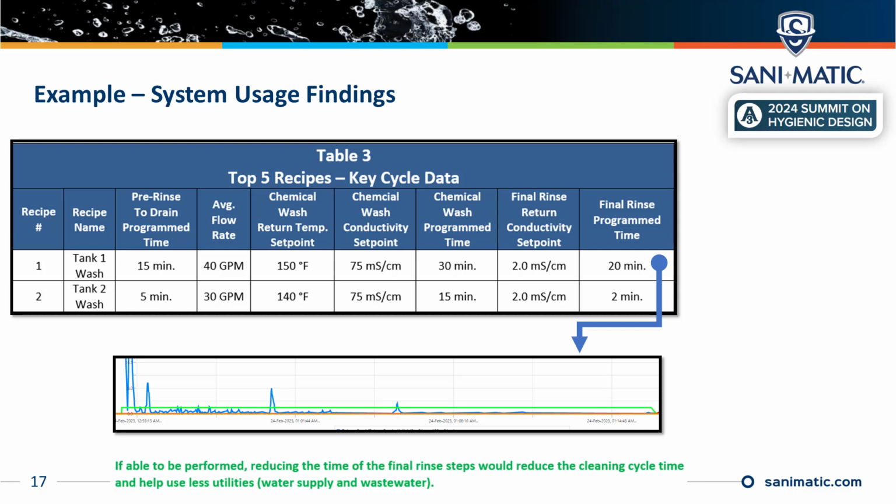Another example here, different circuits. In this case, let's call it tank 1 and tank 2 wash, and look at some key data. Let's say tank 1 was a 15-minute pre-rinse to drain and 40 GPM, 150 chemical wash set point, 75 millisiemens per centimeter chemical wash conductivity set point, and then a program wash time of 30 minutes with the 2 microsiemens final rinse return conductivity set point.